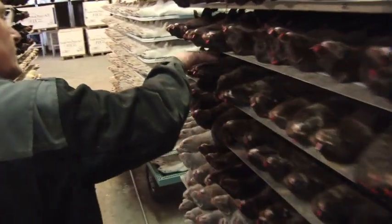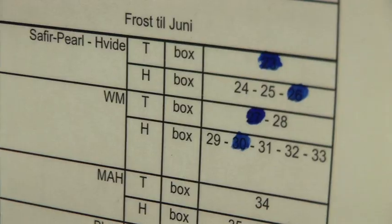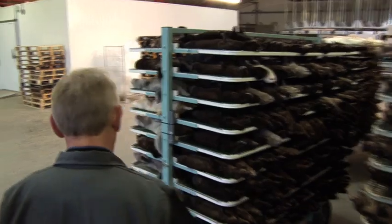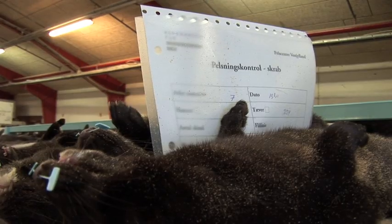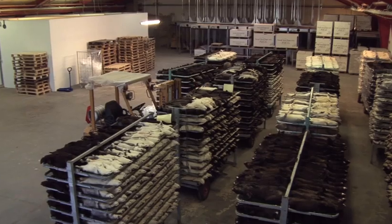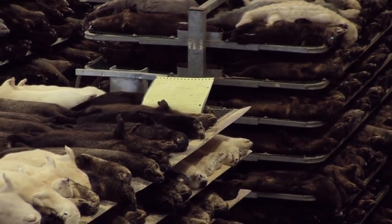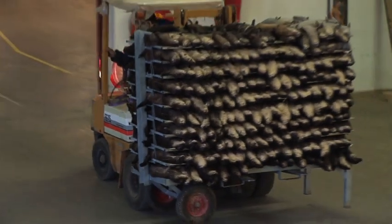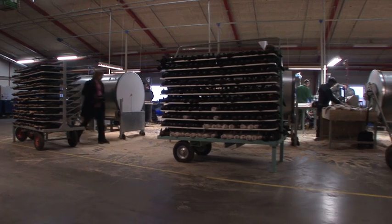Most mink are skinned in November and December, while others are stored in freezers for skinning later in the season. Mink farmers have reared the mink carefully throughout the year to ensure that they've achieved the best fur possible. It's therefore important that skinning takes place without damaging the fur. To ensure a uniform and systematized process, skinning is carried out by specially trained staff using state-of-the-art technology.